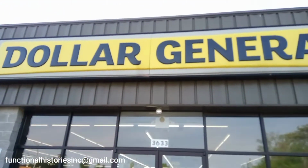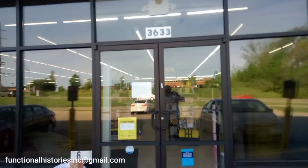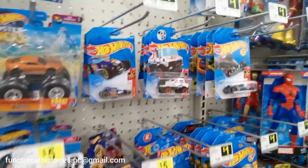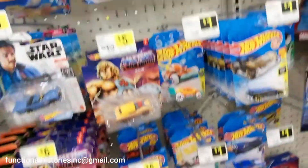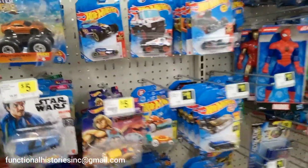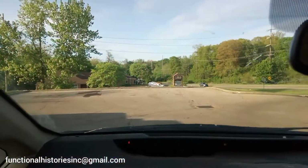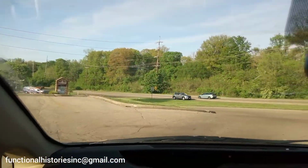Okie dokie, folks. Here's another Dollar General. Let's see if they've got any more of those nifty exclusives. There we go. Well, there are a few here, but not seeing anything exciting. I'm going to take a look around, see if we can find another one of those nifty trays. So, I'll let you know. Well, there wasn't anything there.